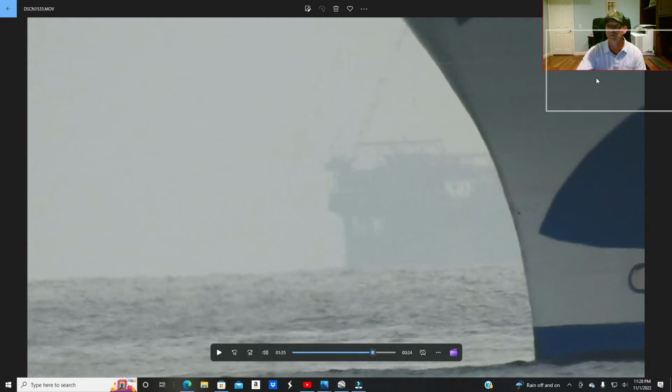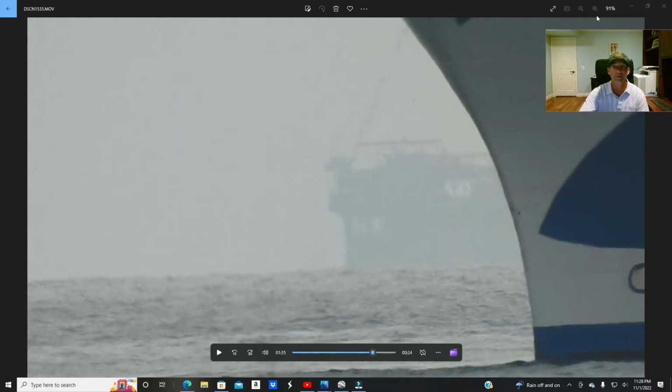Okay, so let me keep going here. So that's what I want to show you there. And I thought that was just a cool catch because you get the bow of the boat, obviously. Sure, this is as far as we can see.